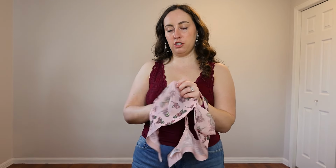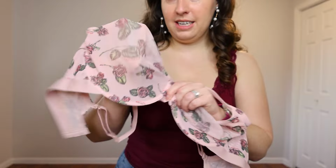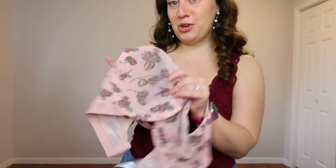Now, once again, this is just fully sheer, so I absolutely can't show it on camera, but you can see, yep, fully unlined, just two little layers of mesh in there. This is so unbelievably cute on. I will show a picture of what it looks like on, where I want to be clear, I'm wearing pasties underneath it. I absolutely love how it looks.